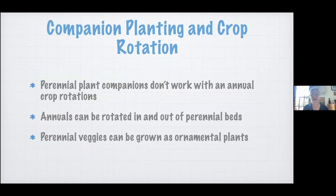Okay, so the challenge with companion planting and crop rotation is that perennial plant companions don't really work that well with an annual rotation. So you can actually do a perennial bed, like I have Welsh onion, which is a perennial scallion, and chives in a permanent bed where I can plant arugula or lettuce or whatever into that bed as part of an in and out of different things, but the chives and the Welsh onion stay there. If you plant chives in your annual beds, then you've got a problem with the soil disease for the onion family, right? So that doesn't work. So I tend to have perennial beds and annual beds. The annual beds rotate, and in the perennial beds some things rotate in and out, but the perennial beds are where I grow things that won't mess up my crop rotation.